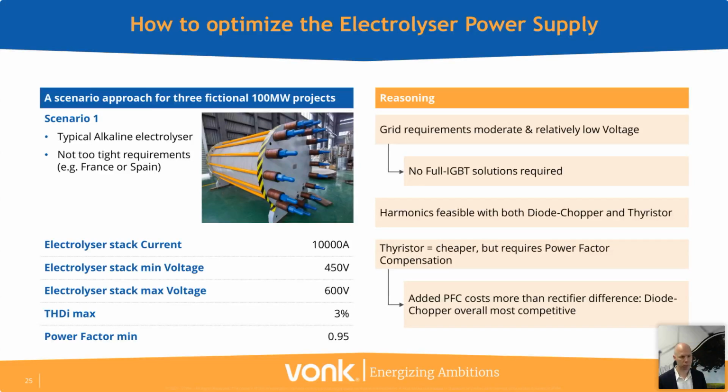So the first scenario is a typical alkaline project in a country where the requirements are not too tight yet. This is something that we typically see, for instance, in projects in France or in Spain. Given the not too high requirements and the relatively low voltage and relatively high current, a full IGBT solution is not the most suitable one. If you look at the harmonics requirement, you can achieve them both with diode chopper setups as well as thyristor setups. Intrinsically, looking just at the rectifier, a thyristor is cheaper. But if you include the power factor compensation cost that you need to achieve the power factor requirement, then the diode chopper actually is the more competitive one for this particular scenario.